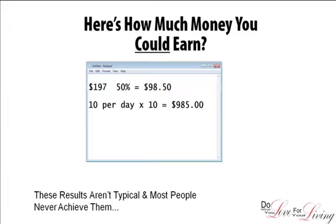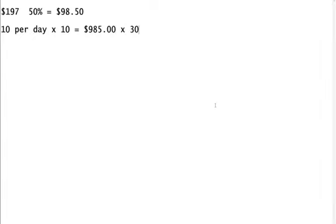985 per day. Now, obviously, these figures are big figures, but let me tell you this. This is one source of traffic from affiliates where you're paying the affiliate the other half of the commission. You still end up with 985 per day. Now, how much is that per month?